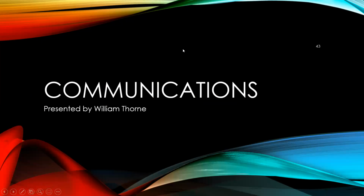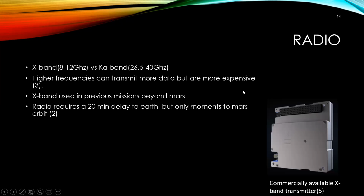So we're also going to be talking about the communications, and the first thing you need to determine when you're looking at communications is are you going to be using laser communications or radio? Laser is still under testing, so to speak. I believe there's a mission going out in 2022 looking at orbital long distance pinpointing from Mars, so it's not positive that it'll be ready by the time our mission goes out. And so we look to use radio.